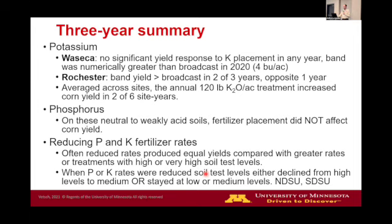But when we do lower these P and K rates, the soil test levels are either going to decline from high levels to medium, or they're going to stay at low or medium levels if they're already at low or medium levels. And I've got NDSU, SDSU down here to remind me, because that's the text that I read you earlier that was in their guidelines. And that's important. You have to be comfortable with these low to medium tests if you're going to apply these really low rates, because it's not going to go up. And if it's up high, it's going to come down, and you can't panic.